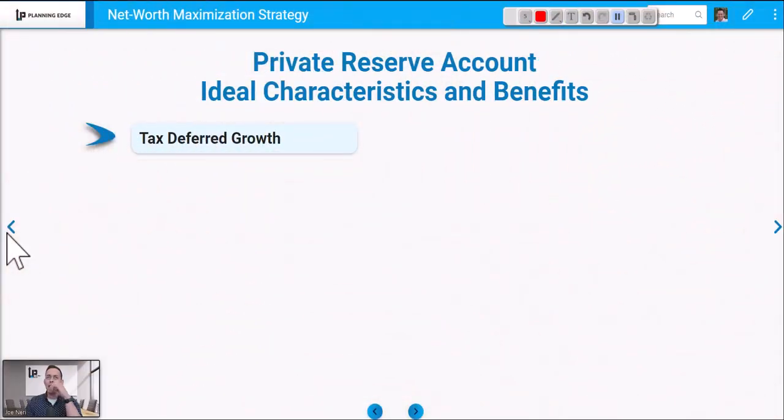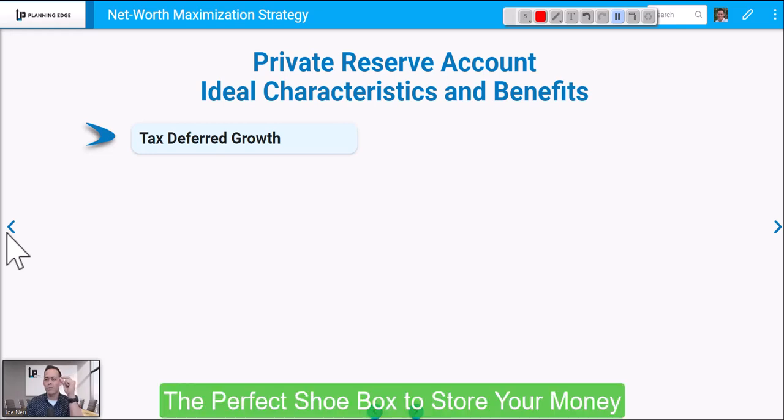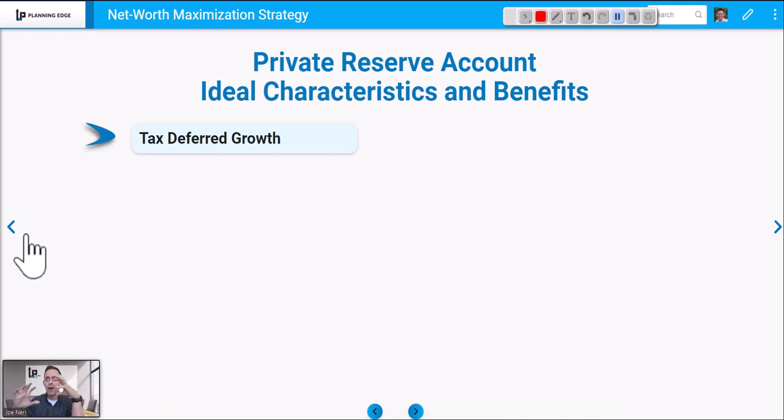So if we're talking about the perfect account, the perfect shoebox, the perfect place to store your money, what would the shoebox look like? What kind of benefits should this shoebox have? When we looked at all the different vehicles out there, all the different places where you can put your money, these are the benefits that we found out there in the market.